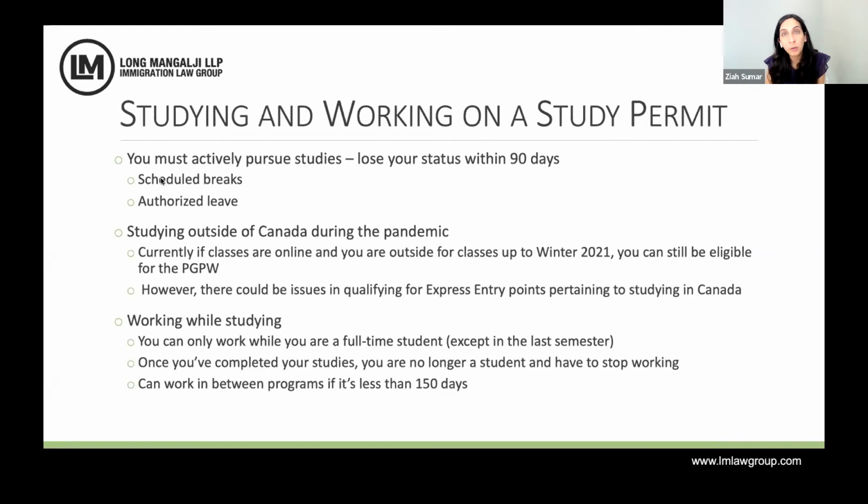Now, if you are going to be starting another program, so let's say going back to our example for an individual who has a study permit valid for another 2 years, and instead of stopping study, you finish one program, you're starting a second program. As long as the time in between those programs is less than 150 days, you are able to work full-time while you're waiting for your second program to start.